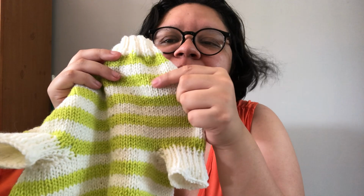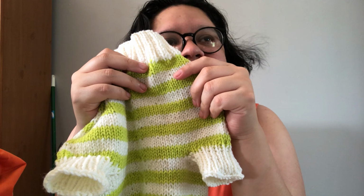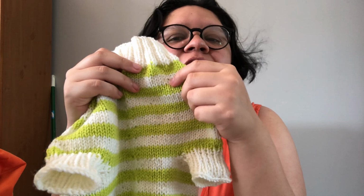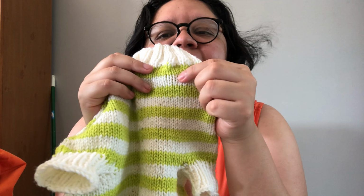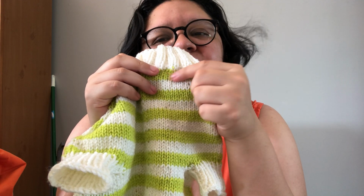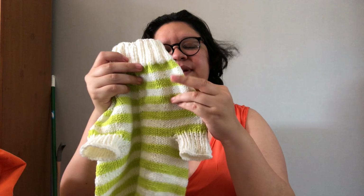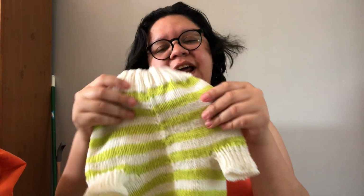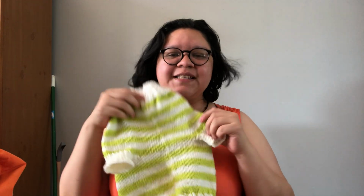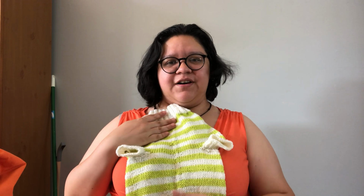For both colors, I used Cascade 220 Superwash. This is the color white, and this one is sulfur. I love this. It's a green yellow in person. On camera it looks a little more green, but I love this color. When I saw this color online, I was like, I need this, and I needed to make something with it. And I made this pug sweater for my brother's dog.